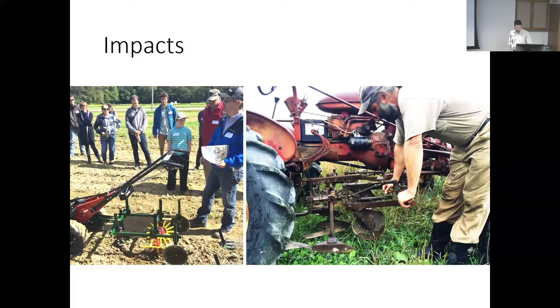So some of the impacts of this work include that there's now more companies carrying stacked tool combinations, like this company called Tillmore that has a small scale model, a walk behind model. And there are some larger companies as well, or larger tools. Some growers aren't necessarily shelling out the money for these new tools. They're just retrofitting their existing cultivator by adding on parts that they happen to have, and have reported that it has really improved the effectiveness.